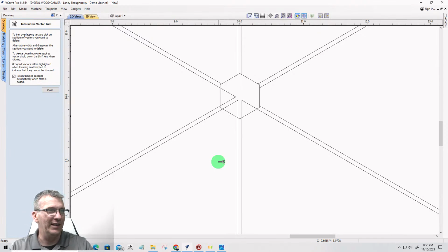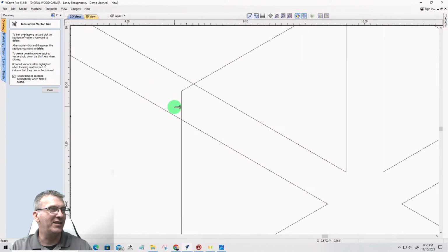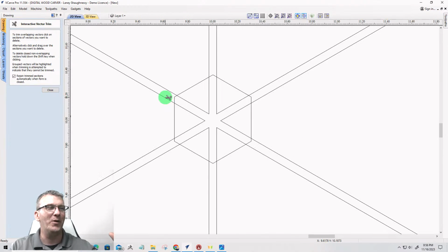When I see something like that, my mind can't grasp what's going on. Why am I centered here? Why am I not centered there? With 6 points, 6 sides, everything should line up, but it doesn't. Okay.